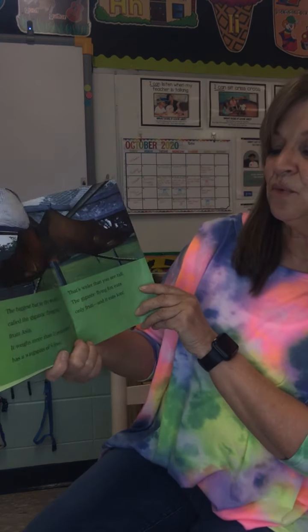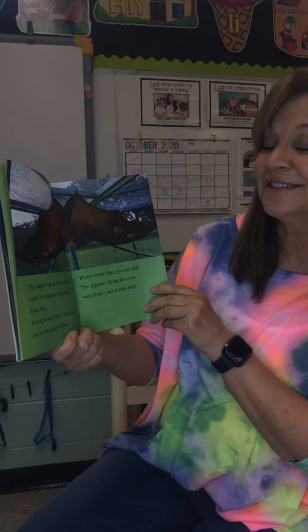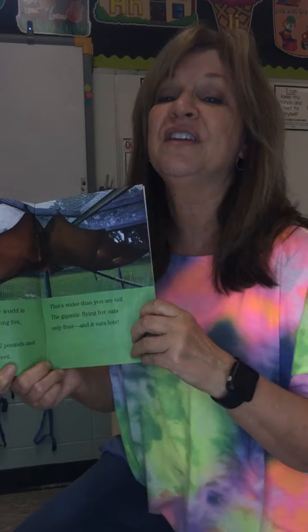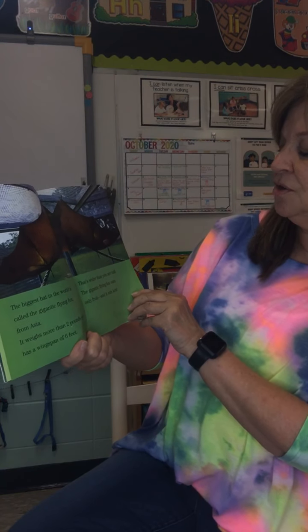The biggest bat in the world is called the gigantic flying fox, from Asia. It weighs more than 2 pounds and has a wingspan of 6 feet. That's probably as tall as your dad. That's wider than you are tall.